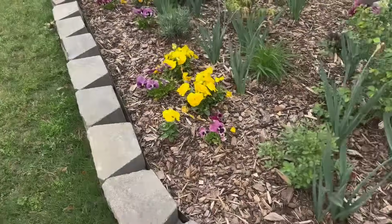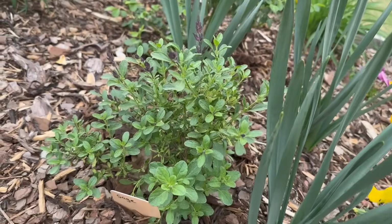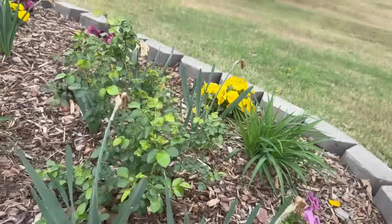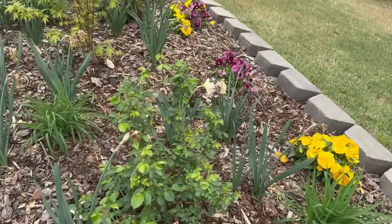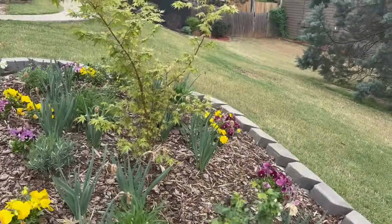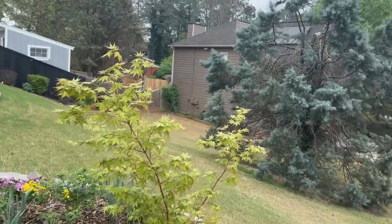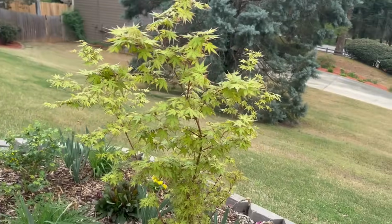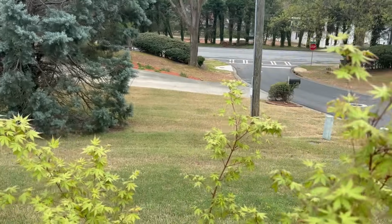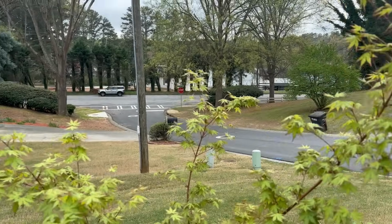Irises. This here is the new plant, which is the sage, and you can see it has buds on it. That is my Atlas rose. More penstemon in here. My coral bark maple. Look at that. Isn't that just gorgeous? And this was a little guy too. So I'm definitely putting them in the right spot.